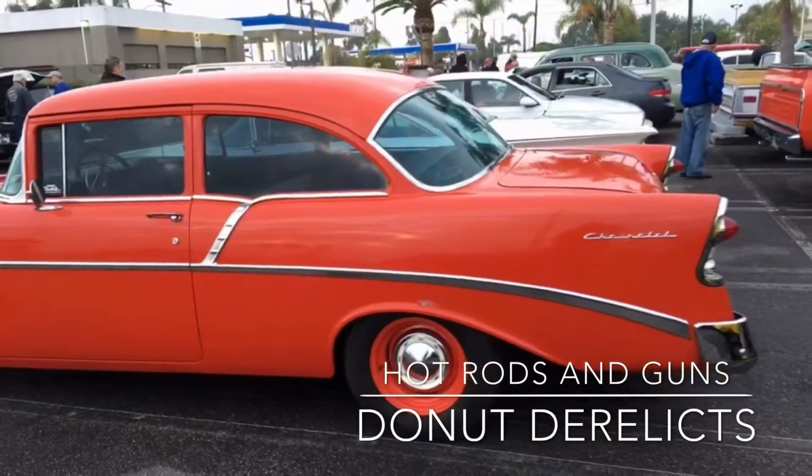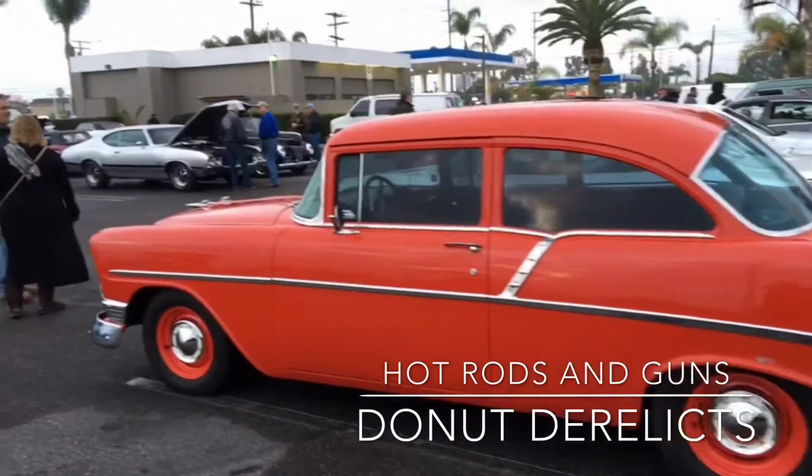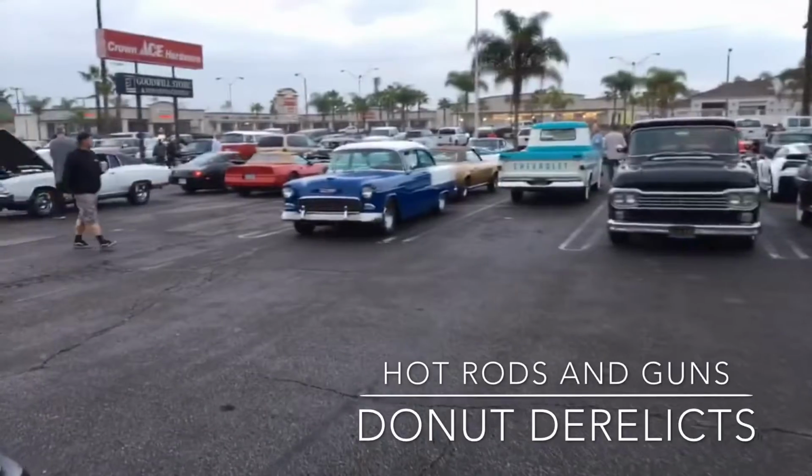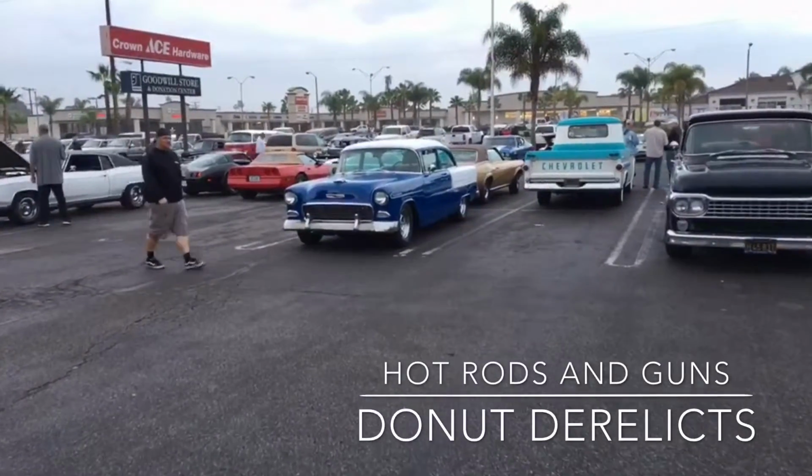Cars and Coffee in Colorado. Santos, what the hell are you doing on your phone if you're at Cars and Coffee? What are you doing? You're supposed to be looking at cars, taking pictures of cars.